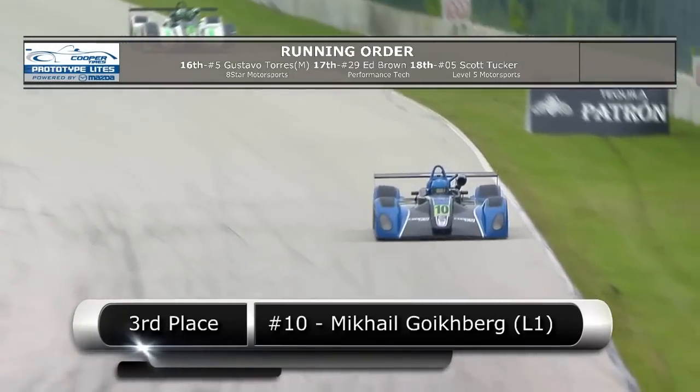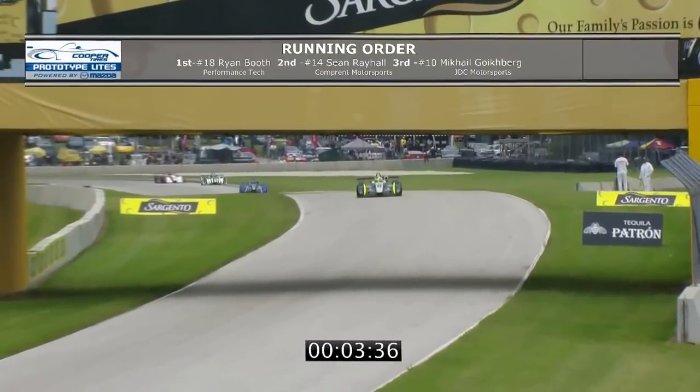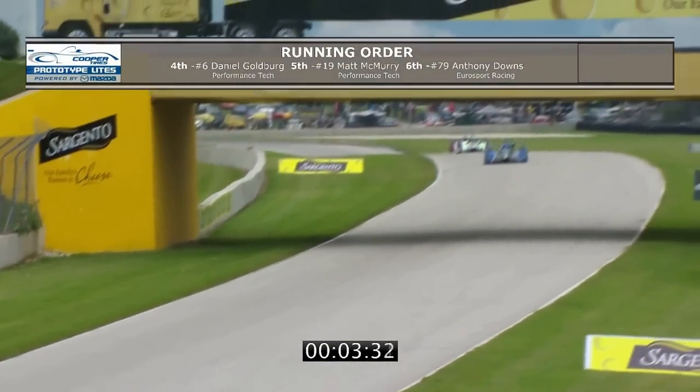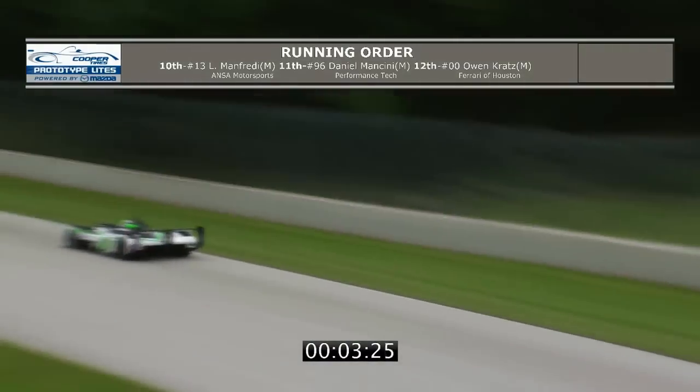We see Mikhail Goldberg here in 3rd place, another great driver. Dan Goldberg right behind him, another great driver. The cars are all specs, so you're going to have all these different drivers sorting each other out. And if you don't look in the mirror, you're going to have a problem. And if you look in the mirror too much, like you said, you're going to have a problem too.